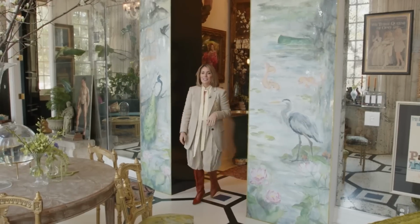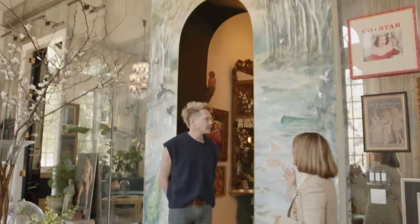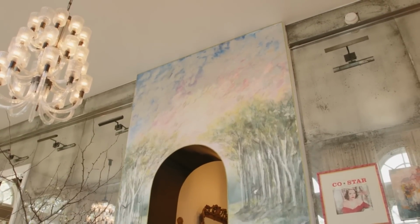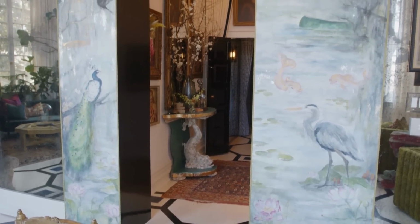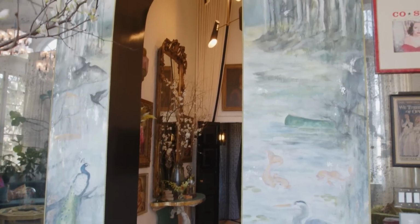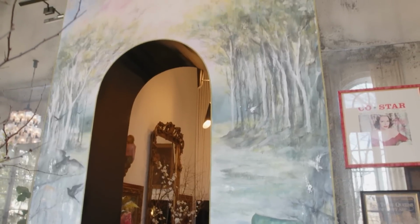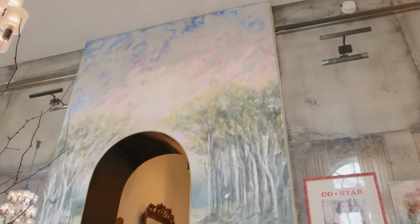So now we're heading into the living room, and one of the first things you notice is this amazing mural that was hand painted by a fabulous LA artist who's good friends with Mason. Leading into this, he and I looked and looked at a million wallpapers because we knew that this arch needed something really special, and nothing worked. Nothing was right. We had so many trial and errors, and I think there were some that were close, but you finally came up with the idea of your friend.